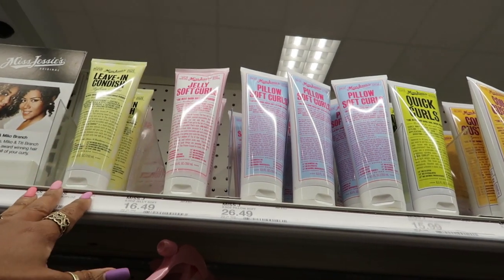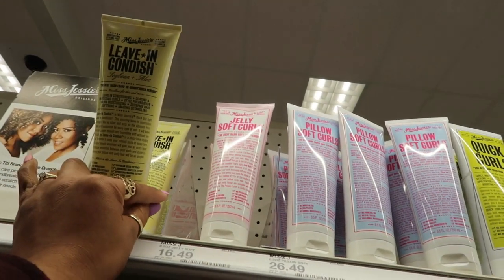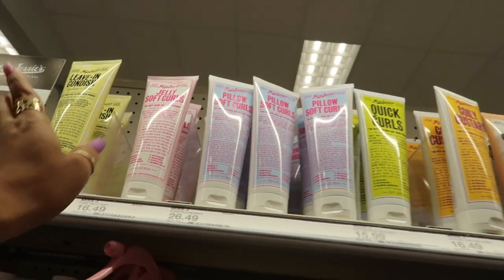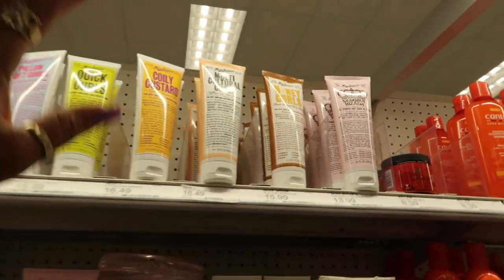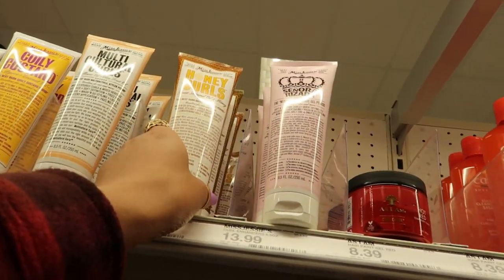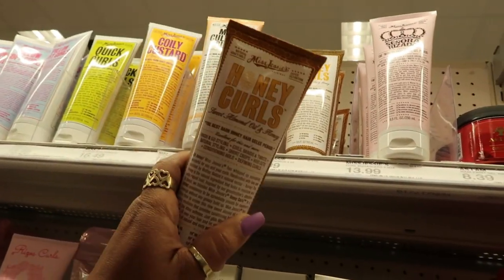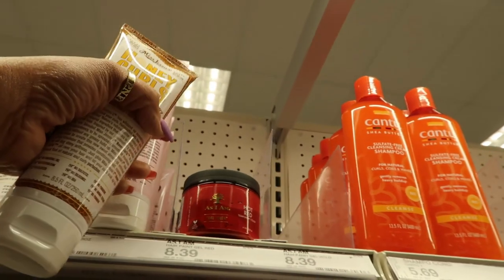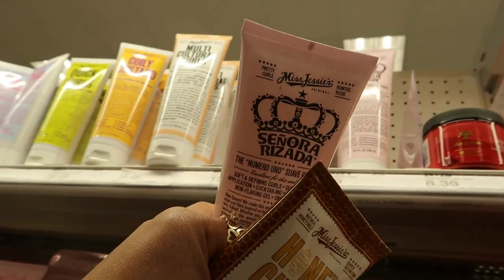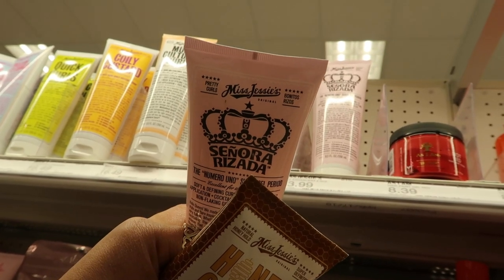So I love Miss Jessie's products. I absolutely love this leave-in conditioner. I use it all the time. But I was looking online on the Target website and a few other places and could not find my Honey Curls Gel. It's pricey. It's $16. What's this one? What does that say? Senora Rizada? The Numero Uno Suave Gel.